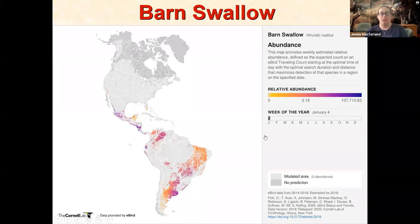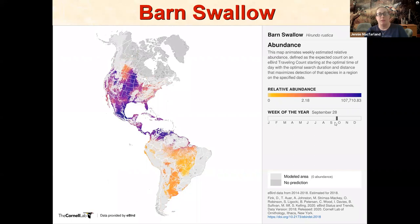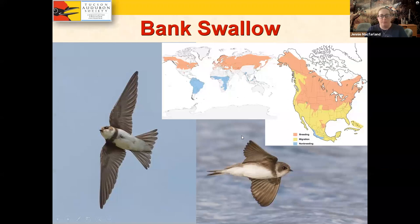And what's going to happen is this bar right here is going to move from January through the months all the way to December. And the color from yellow to purple is the intensity of abundance of the species in question, in this case, barn swallow. And you can see how they move over space and time throughout a year. So now that we're coming into spring, they surge into North America, do their nesting thing, and then we can see them in Southeast Arizona too. And then as we get into fall, they surge down through Central America and down into South America. So very, very cool maps that you can explore and watch as many times as you want.